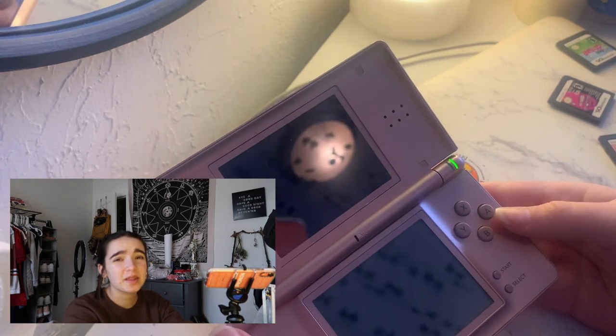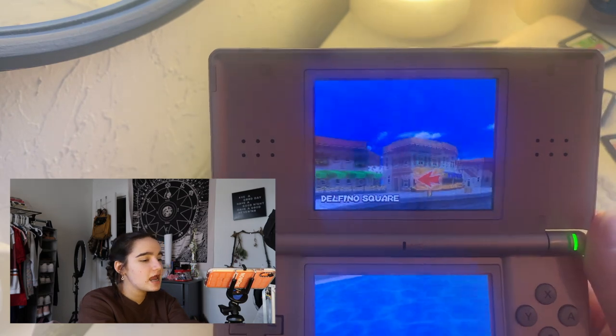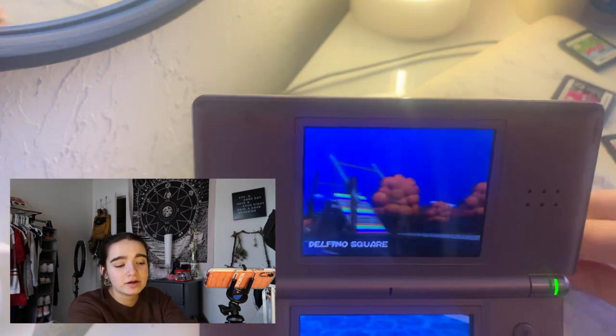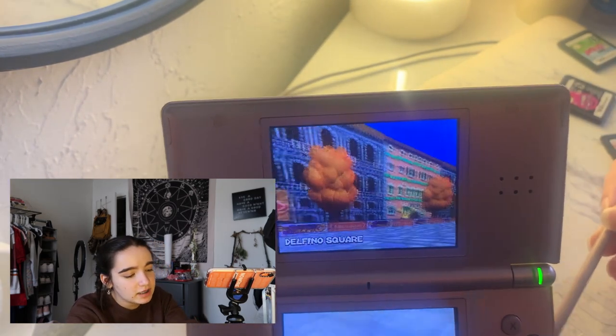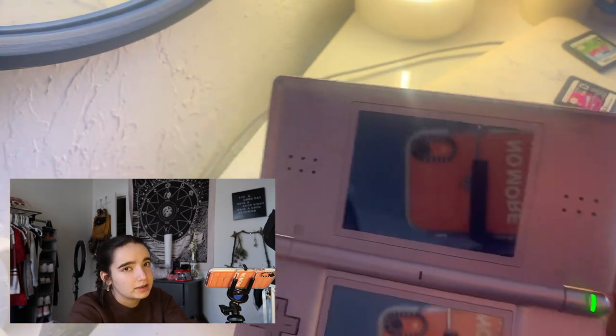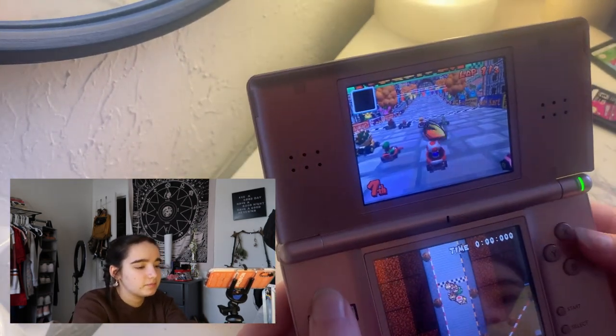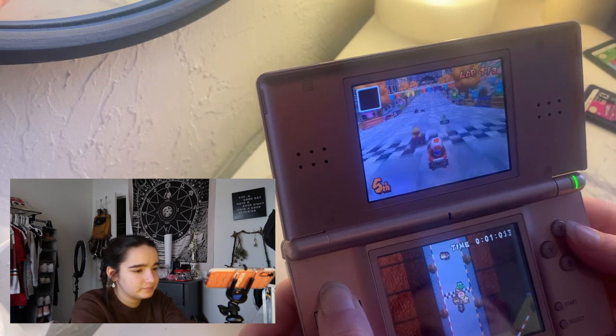Next course. I hope it's the one that I want to show you because, yeah! So this is Delfino Square, and there's like a secret, and it's not really a secret, there's like a shortcut that you can take, and I feel like the only people that know about it are the actual humans that play. If you're playing against other robots or whatever, they don't really take it.